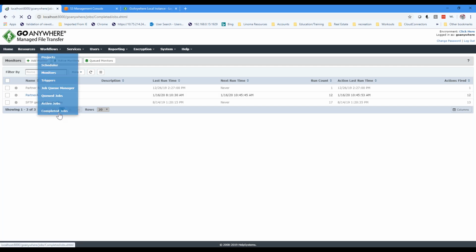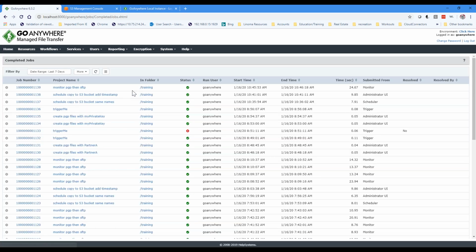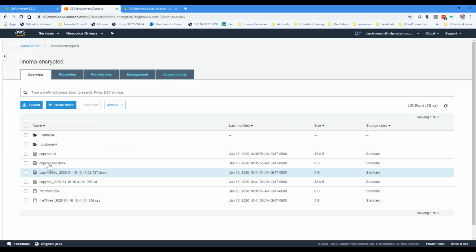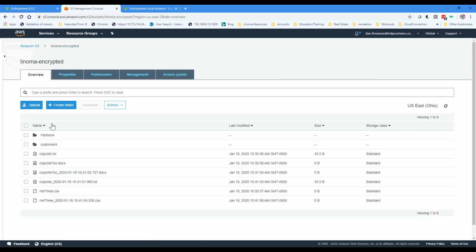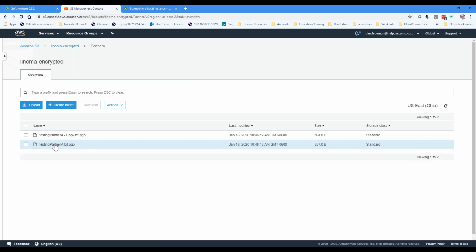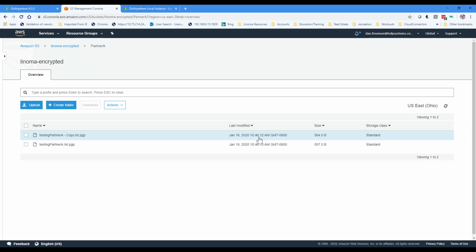All right, let's look again here. Okay, looks like it got kicked off and it was successful. So let's go back up to our S3 bucket, refresh this, and see those text files up here. Oh, they're in Partner A, my apologies. There they are. Okay, so there are the two files. They just got uploaded about a minute ago, just now. So there are your two files that got uploaded via monitor.